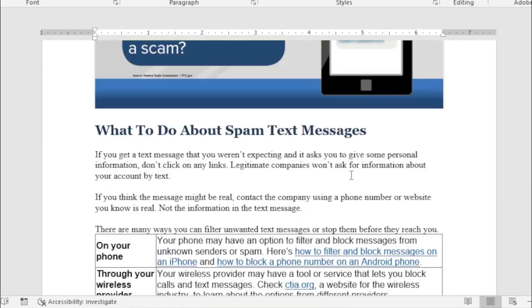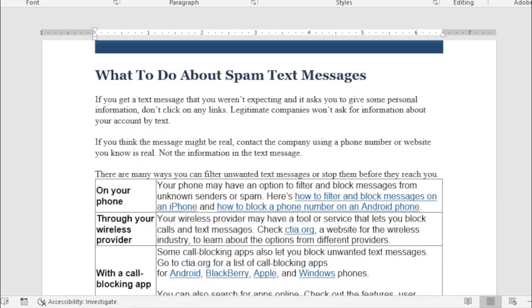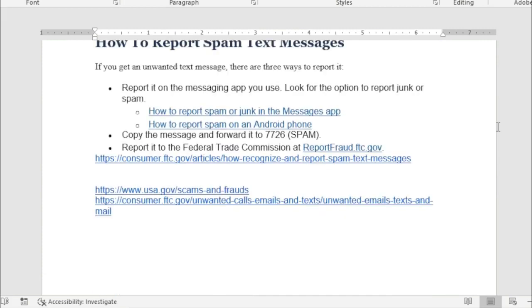So what can you do about the spam messages? Like I said, your phone may have an option to filter and block messages from unknown senders or spam. Let me tell you the source of this, and then you can go there and follow along. This is USA.gov scams and frauds. Also look at consumer.ftc.gov, unwanted calls, emails, and texts, unwanted email, text, and mail. So these are just some of the things you can do. You can also report it to the FTC.